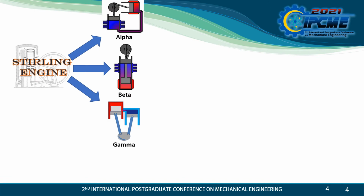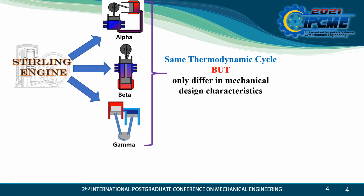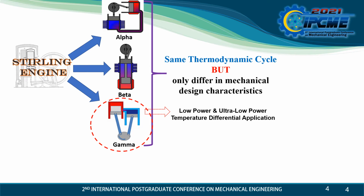Typically, kinematic Stirling engines are categorized into three main configurations, which are alpha, beta, and gamma. All of them have a similar thermodynamic cycle, but only differ in their mechanical characteristics. Researchers found that only gamma-type Stirling engines are suitable for low temperature difference application. According to Tombarek and Verma, the development of a Stirling engine that works with low temperature difference has the potential to be more attractive in the future since the application is wider. Therefore, researchers have focused more on developing the gamma-configured Stirling engine, including the authors.